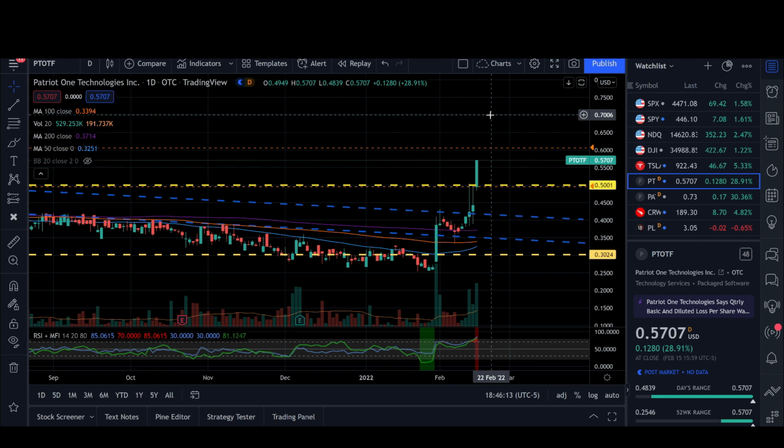Some of you may be comfortable having 80% or 100% of your portfolio in one stock, and hopefully everything works out for you and you make a ton of money. But personally, I'm not quite willing to take that risk. So I will probably just trim here and there as we get these large moves up and down, especially if Patriot One is outperforming the other stocks in my portfolio, which right now it obviously is. Even though Tesla and CrowdStrike were each up 5% today, a 30% move is much more than that.